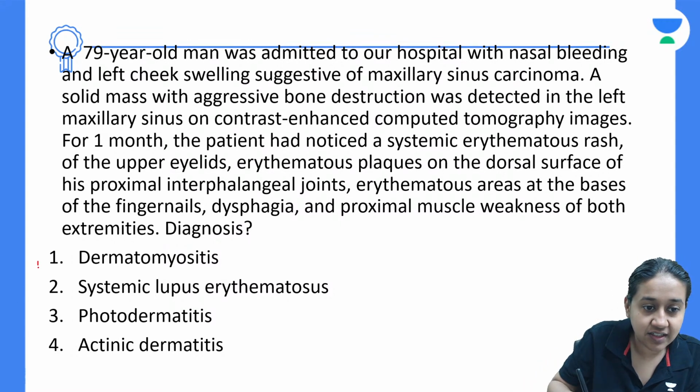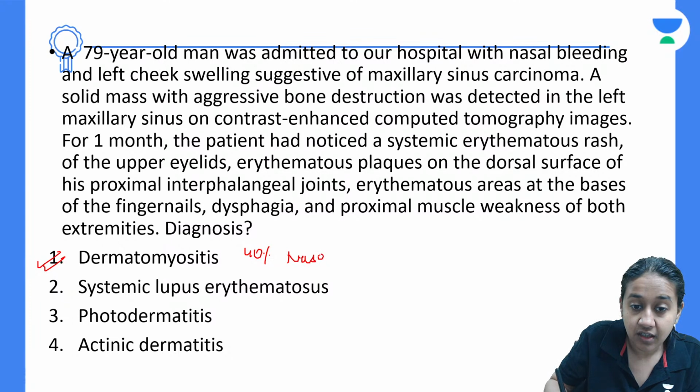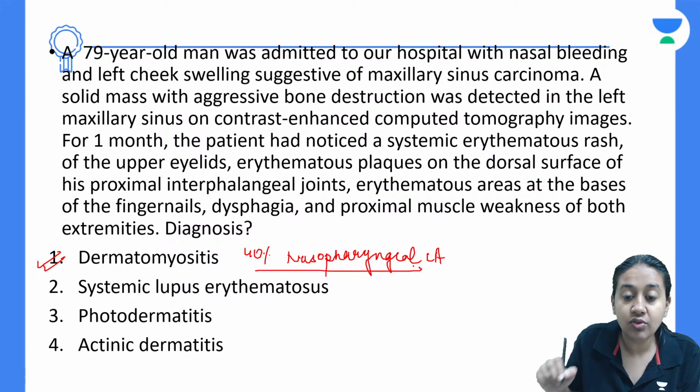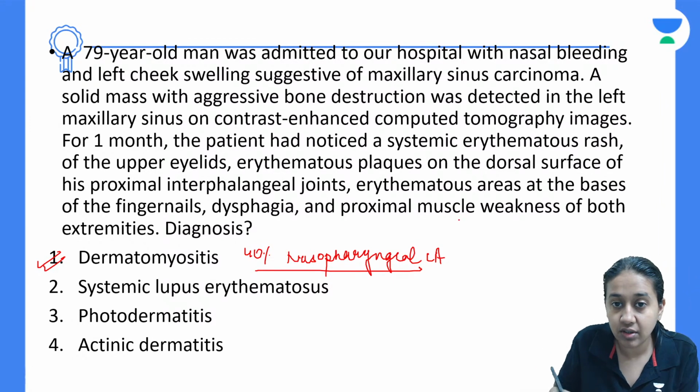Yes, this is a patient with dermatomyositis, and please remember, around 40% of dermatomyositis patients have nasopharyngeal carcinoma. Is that clear to all of you?